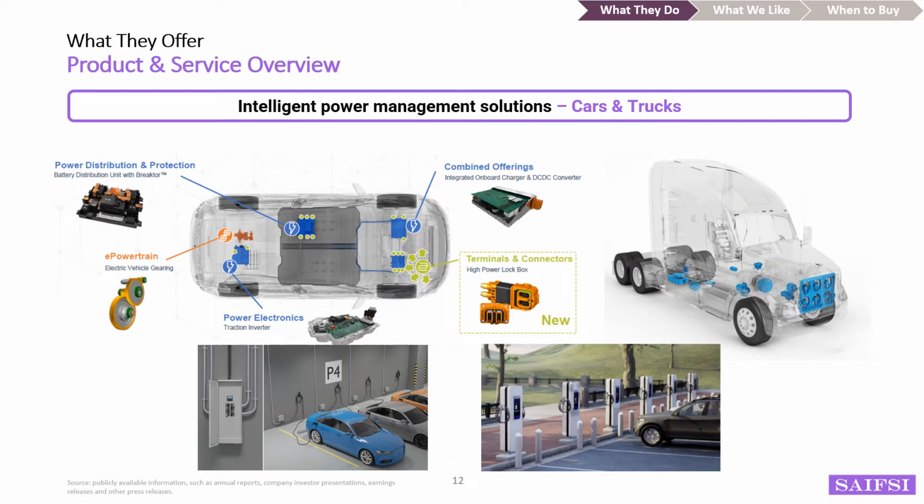And nowadays, in the last 10 years, they pivoted towards electric vehicles, providing charging terminals and panels and all the technology underneath that. So the car manufacturers, original equipment manufacturers, OEMs, are customers of Eaton.